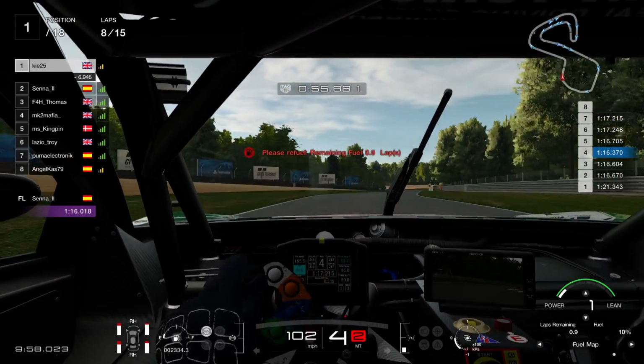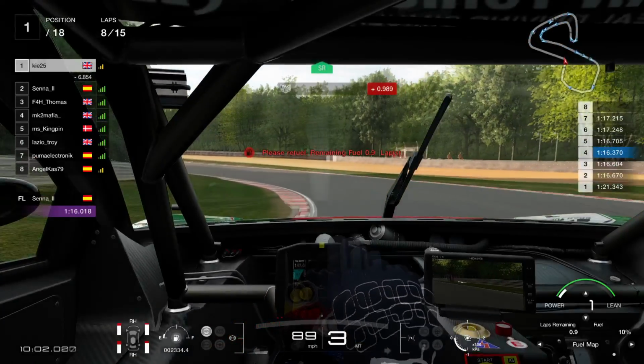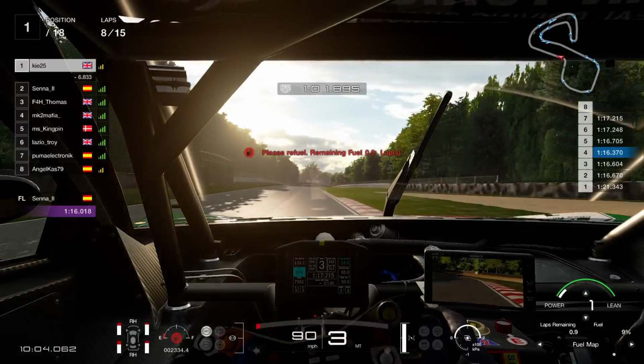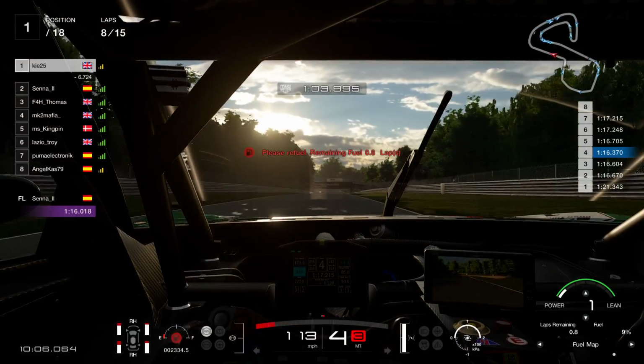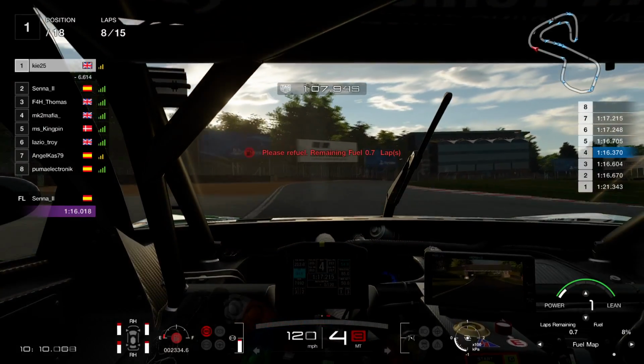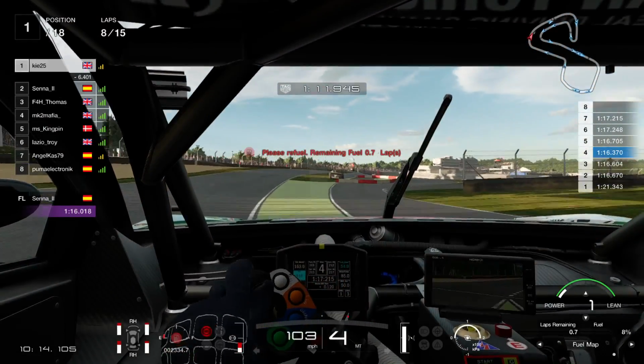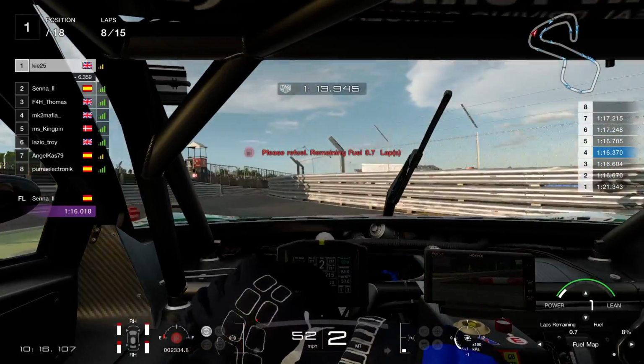So we're going to see now as we approach these final few corners on my in lap before I pit. You can see I've got enough fuel to pretty much drive reasonably aggressive. I'm not going to run out of fuel. We've got P2 and 3. It looks like there's been a change of position again. It looks like Thomas has made another mistake on this lap that we're on now. As you can see, they're straight in the pits.